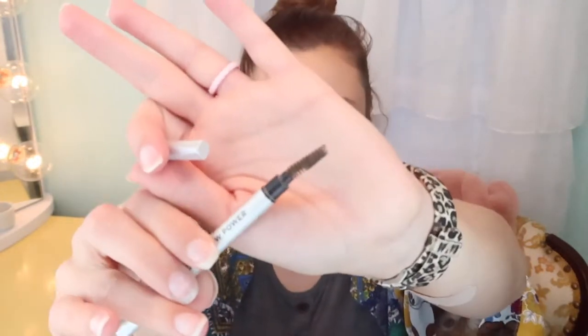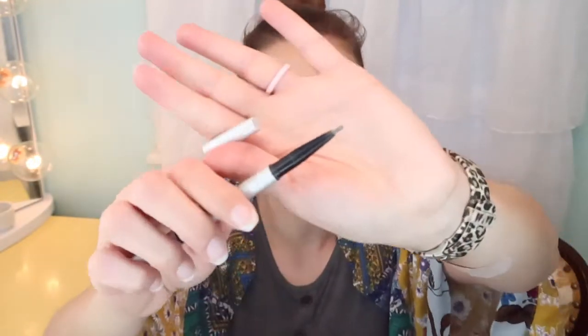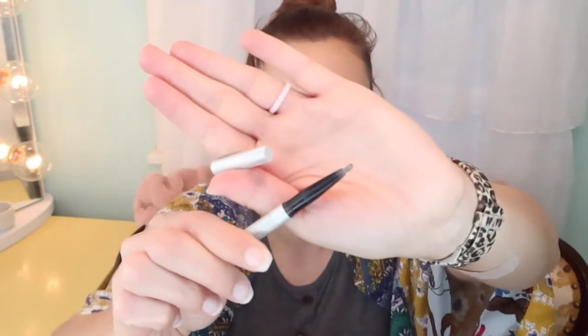Okay, next is the IT Brow Power in Universal Taupe. Again, this was an Ulta 21 Days of Beauty purchase. I've had it for a while. You can see it's kind of gotten a little crusty. But this is how much I have left. So obviously there is not a lot in there at all, but I don't know if you guys are like me, that when you get almost done with a product you get bored with it, so you start using other stuff. That's kind of what's happened with me.